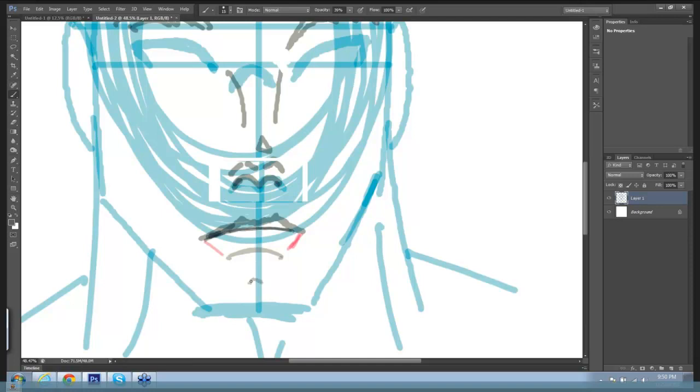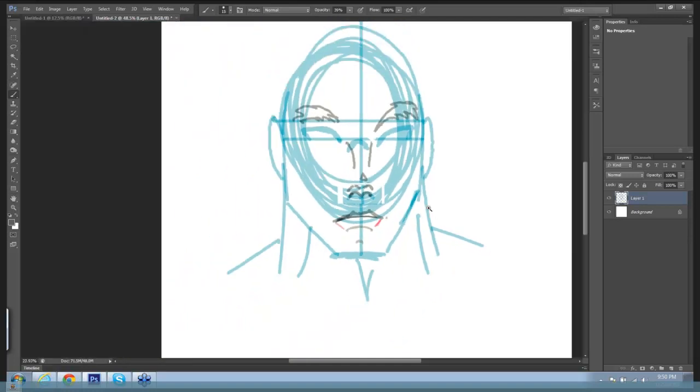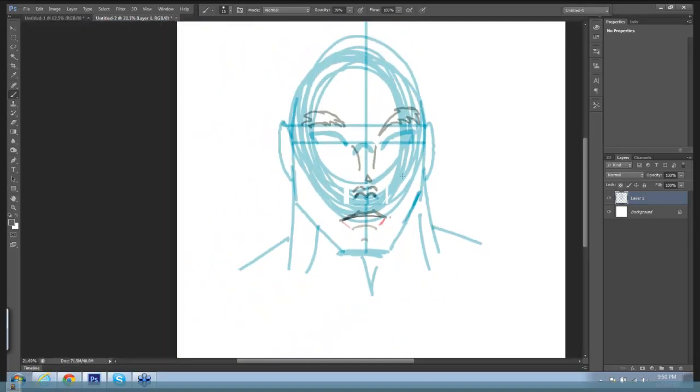And we'll give him a little butt right here. You know those guys with the butt chin? A little indicator here, and maybe a smirk right here. So when we come back here like this, it's starting to take shape. It's looking like a guy, kind of, sort of.